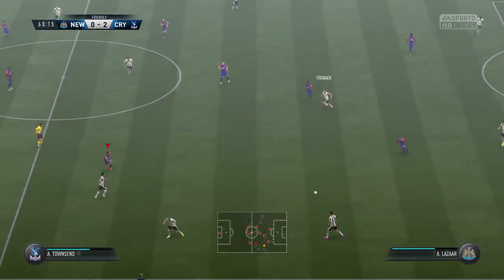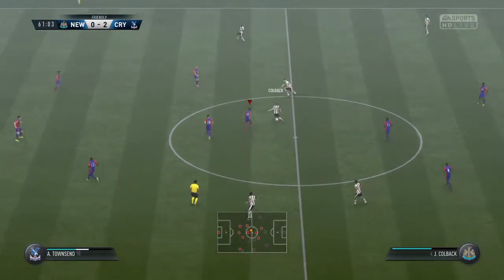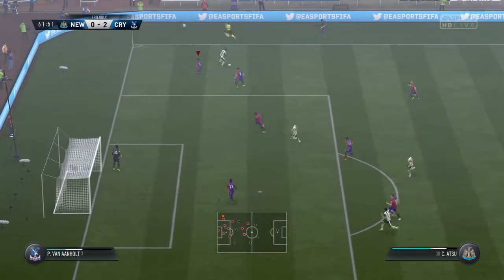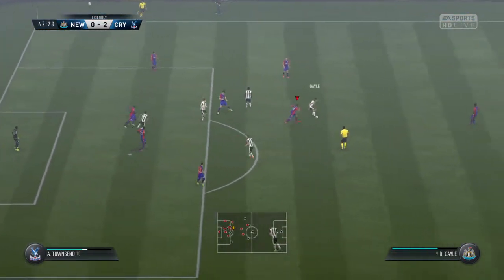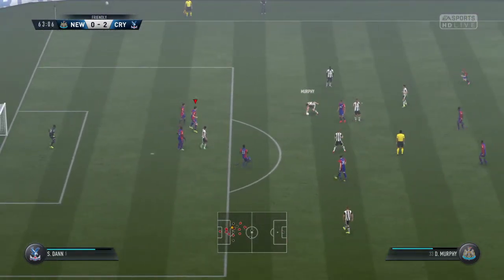Well, we're two-thirds of the way through the 90 minutes, half an hour to go. Doing well to keep the ball. And Newcastle on the attack. Look how quick he reacted. Nicely lined up for the set-piece specialist here with this free kick.